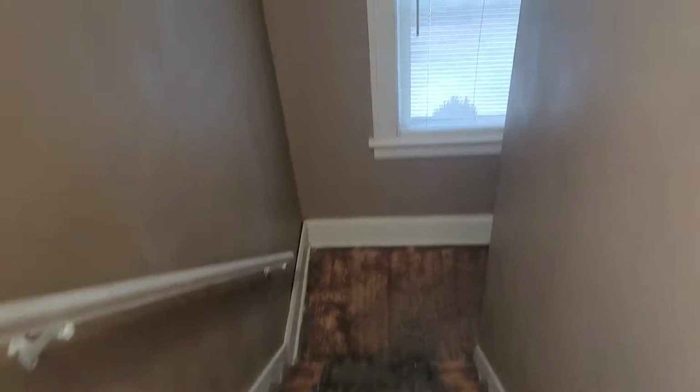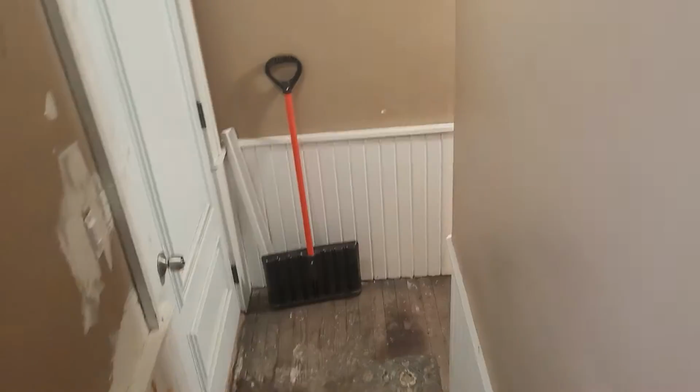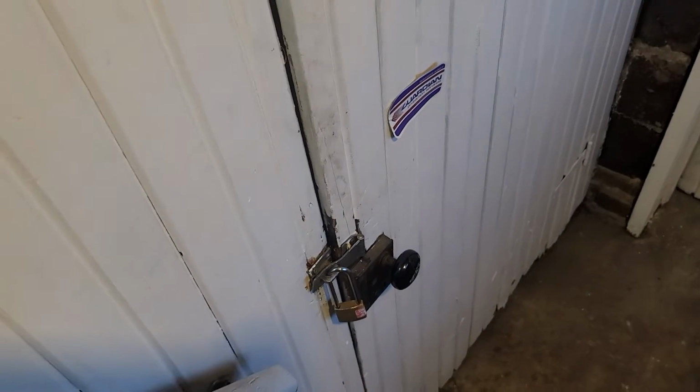and then I am assuming this is to the downstairs unit. So it looks like the downstairs unit has a basement. Uh-oh. I know you're seeing what I'm seeing. Very typical of buildings this age, but a little water problem in the basement.